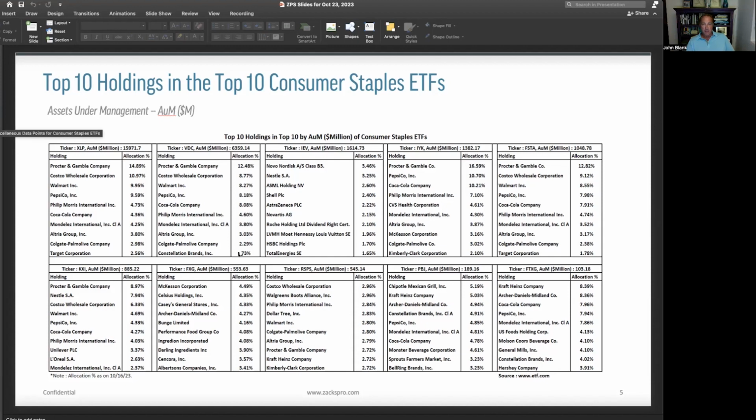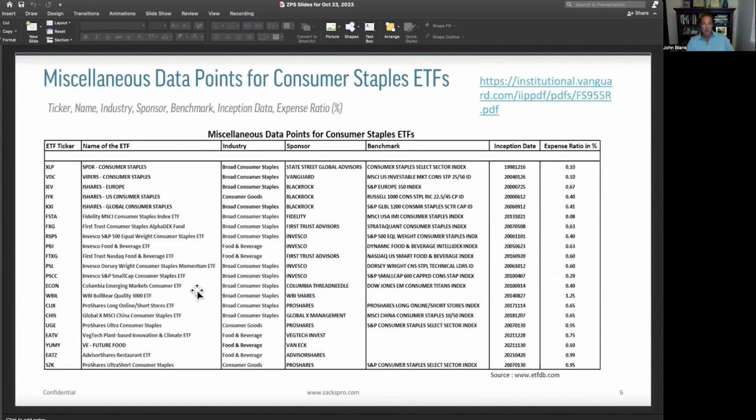So always come back here. Keep in mind, everything about this is relevant: the ticker name, the assets under management, the names of the companies, and their allocations. All of this is a real base for your understanding of these ETFs. Okay, so miscellaneous data points.